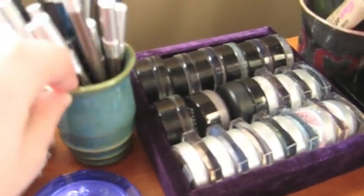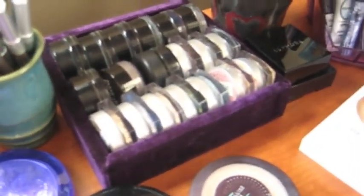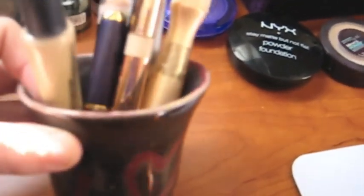And that little container, which I love, is also handcrafted by that same friend that made my one that holds the Mally eyeliners. And this one, also handcrafted by my friend Hannah. And this one's really cute and has some hearts on it. Has kind of my concealers and brighteners.